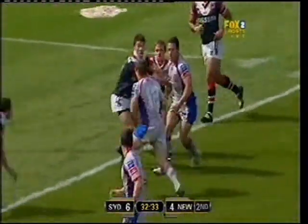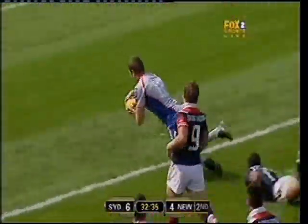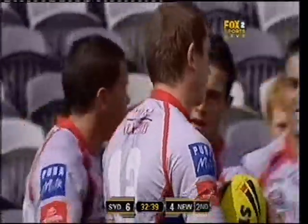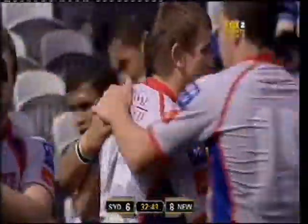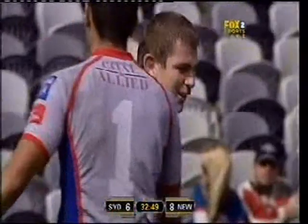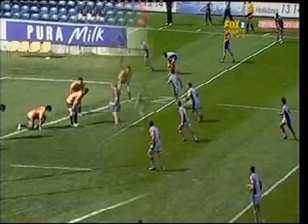Newcastle. Here's Stig, runs at the line. Lovely little short pass from Stig. Oh, that's a beautiful try to Newcastle. Dobbins has scored it, just running off the left shoulder. Stig held it up, the gap opened up, and Dobbins says, thanks very much. Well, they all came in there, didn't they?